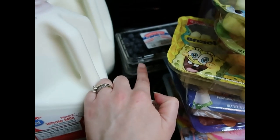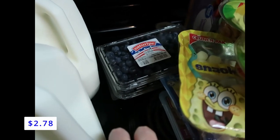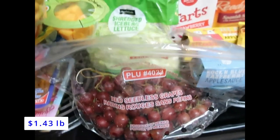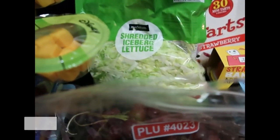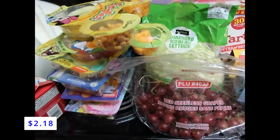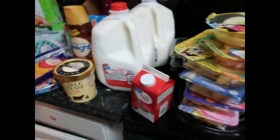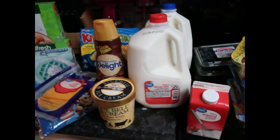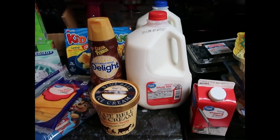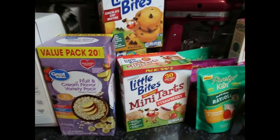And then I got all the blueberries. It calls for 3 pints, so I got 3 pints. And then some grapes the kids can snack on. And I'm making tacos, so I got some shredded iceberg lettuce for some tacos. All right, let me put up all this so my ice cream doesn't melt, and then I'll finish the rest of my haul.